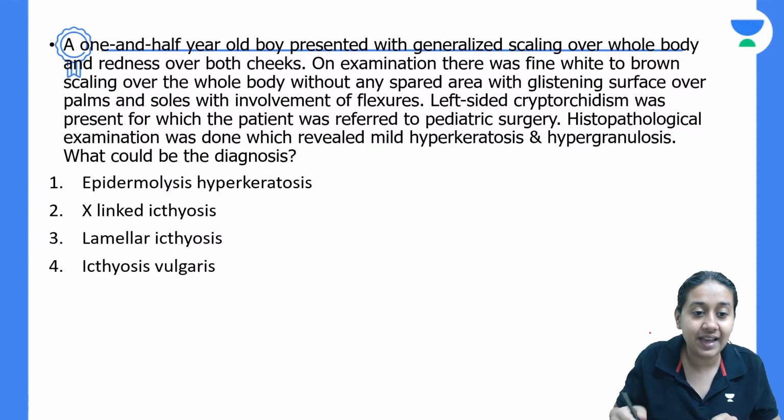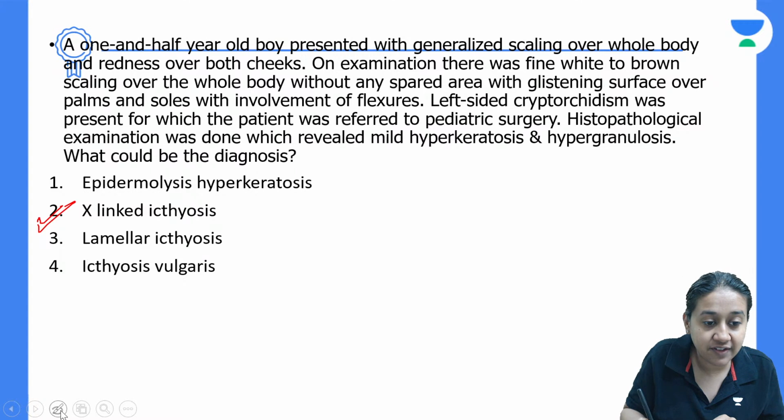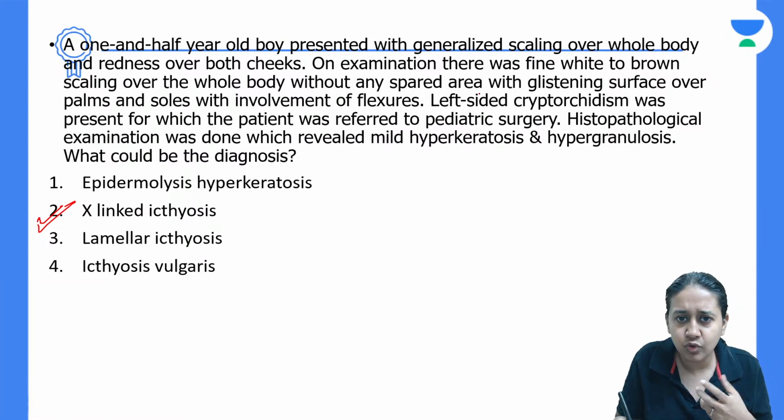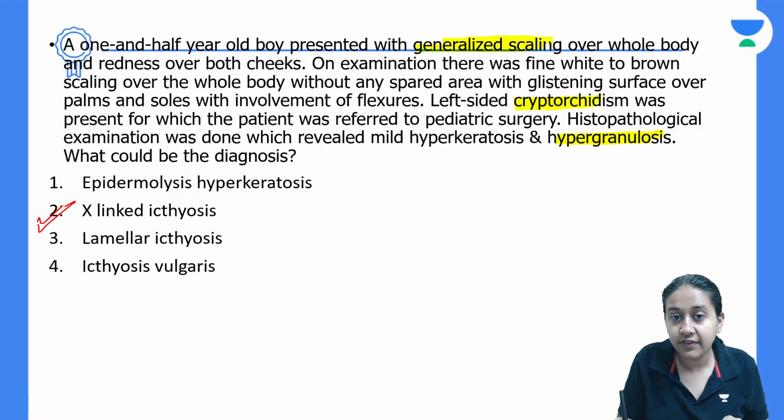This is a patient with X-linked ichthyosis. And what are the points which favor it? Please look at this. I told you in the beginning that there are a few features which help us differentiate all the other options in your exam also. So cryptorchidism was present, on histopathology hypergranulosis, and we have generalized scaling. So it's a patient of ichthyosis, and the scales were brown and there is no spared area. So these are some of the points.